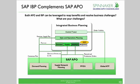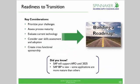So as we move on to the next slide, there's really some things that we have to do to be ready to transition. There's a lot of key considerations, and that's where we like to step in and help you in prioritizing your challenges. What's really happening in your organization today? Is this being driven by IT saying we want to go to a cloud solution like IBP, or is this being driven by a business need, as Sunil mentioned earlier, where we want to get better visibility of our supply chain? We have to then assess where we're at within our process maturity. Do we have existing processes within the organization that we can continue to use, or do we need to look at the ability maybe to put processes in and adapt new processes to conform to the SAP IBP environment? So we need to look at all those things as we're building a roadmap.